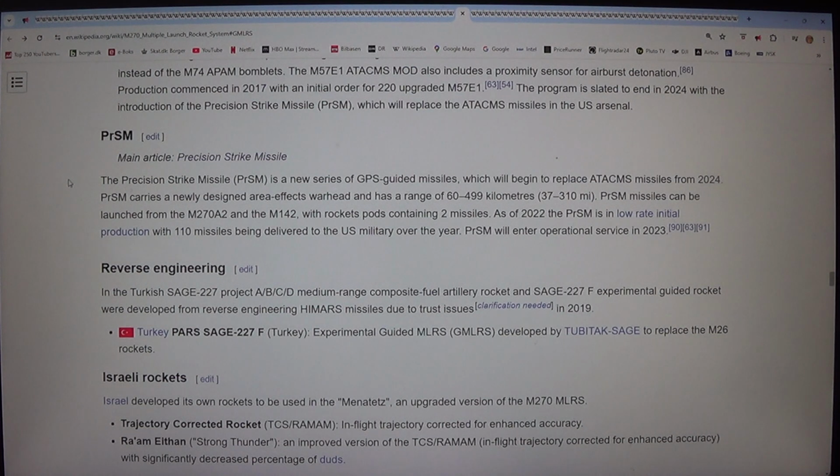PRSM missiles can be launched from the M270A2 and the M142, with rocket pods containing 2 missiles. As of 2022, the PRSM is in low-rate initial production with 110 missiles being delivered to the U.S. military over the year. PRSM will enter operational service in 2023.